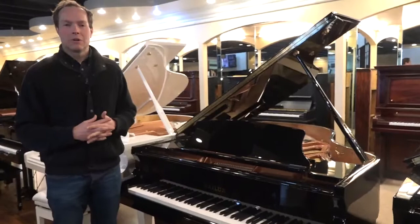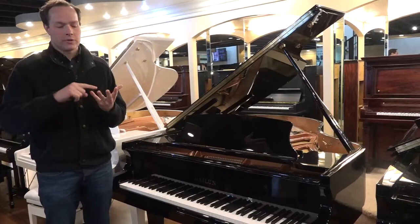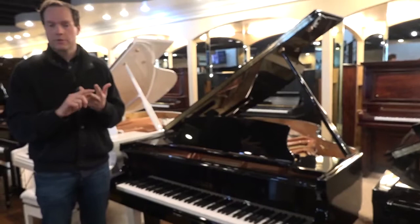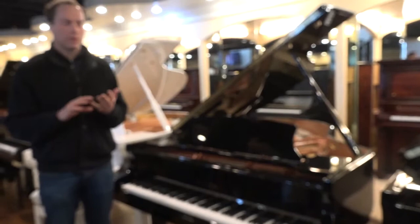I sold many of this model. Of the five grand Hailun models, they make a 5 foot, 5 foot four, 5 foot 10. That's what this one is, the 178. That's centimeters, by the way. A 198, that's 6 foot five, and a 218. I've probably sold more of this model than all four of the others combined, or pretty close to it.